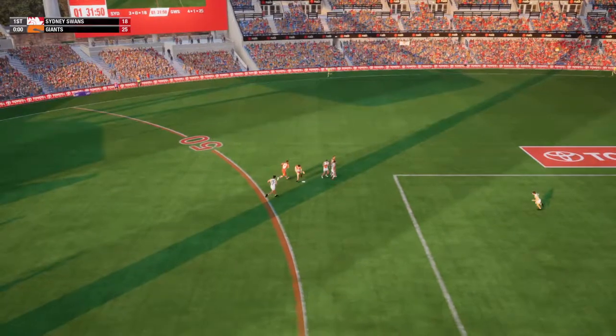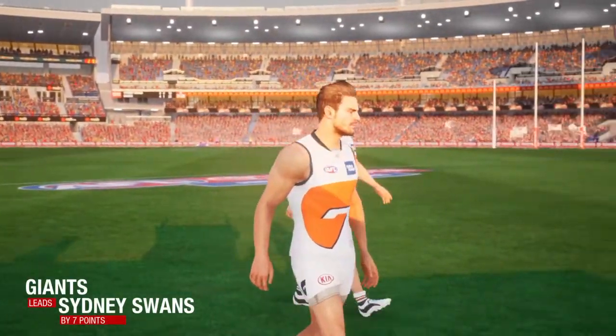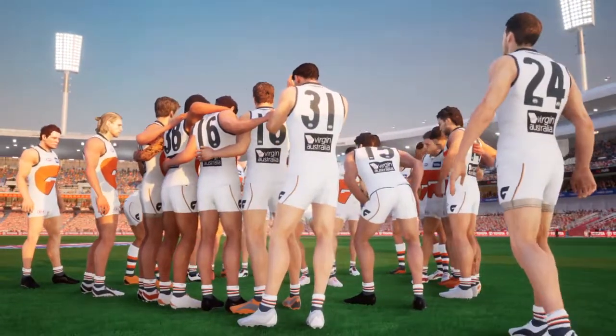GWS Giants in front at the opening change. They lead it by 7. GWS Giants have to be happy with that first term. Plenty of goals in the first quarter in what looks to be an exciting contest.